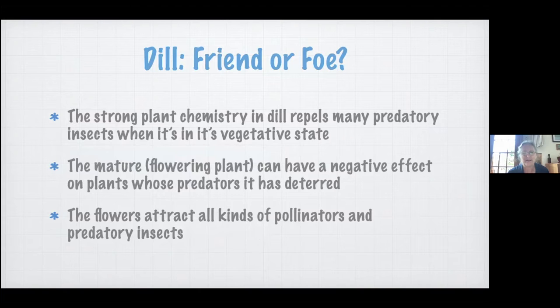Interestingly, there's very strong plant chemistry in dill that repels many pest insects when it's in the vegetative state. That means when it's leafing. But when it starts flowering, it actually can have a negative effect on those very plants that it protected from predators while it was in the leaf phase. So if you're going to use dill to repel pests, you need to harvest it as dill weed. But if you want flower heads, like if you're going to make dill pickles, you can't be growing dill near most things. Dill pretty much doesn't like anything, and it has a detrimental effect when it's flowering on all kinds of things.